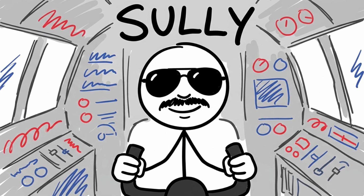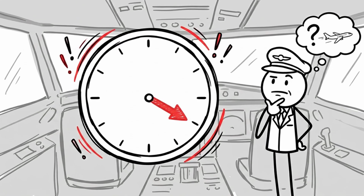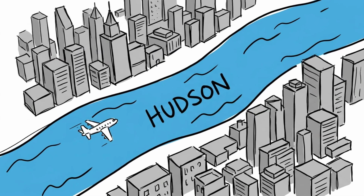The captain, a man named Sully, had about 3.5 minutes to decide whether to try to make it back to the airport or land somewhere else entirely.